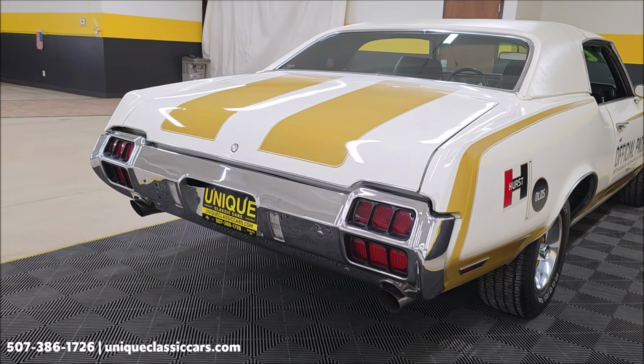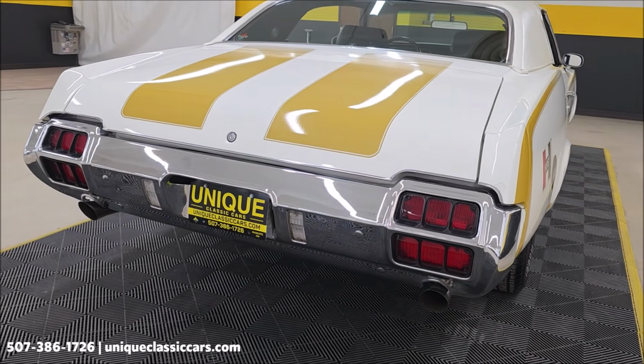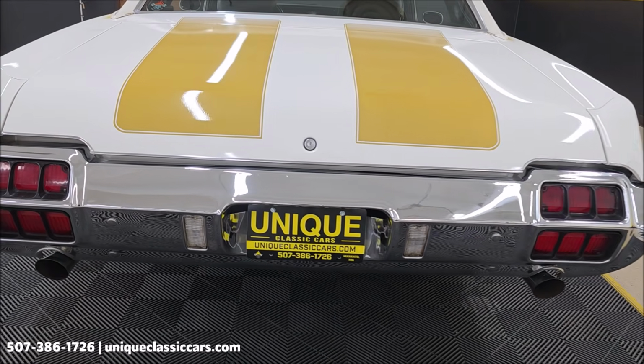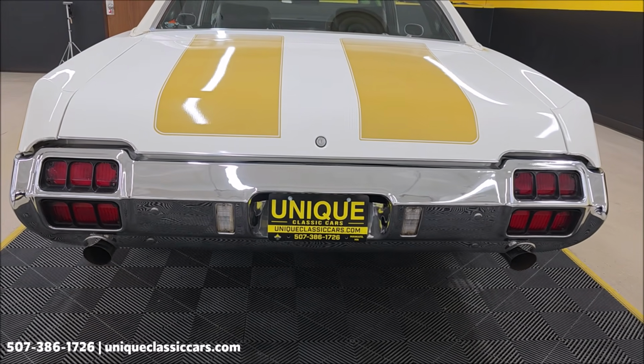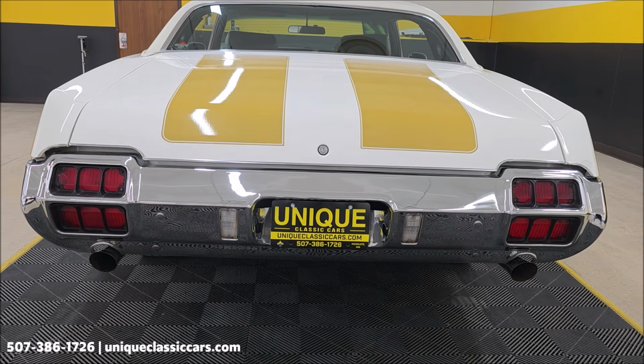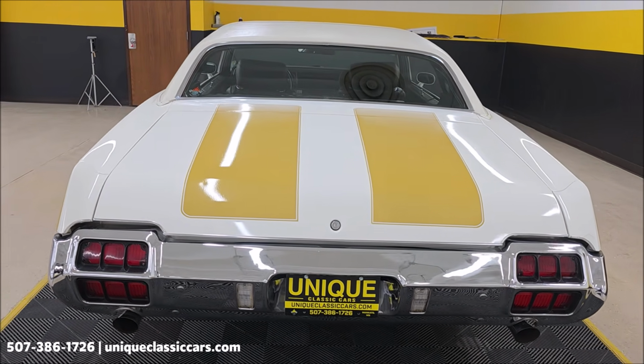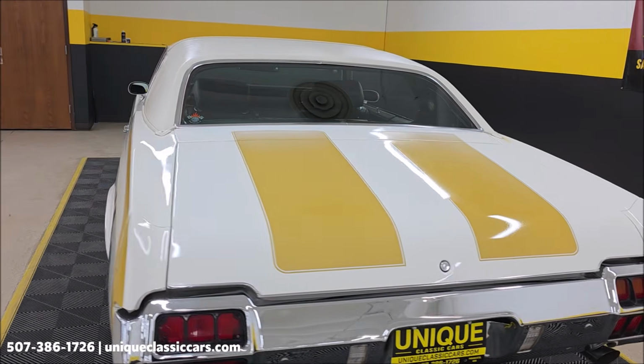Nicely equipped too with the tilt column, sport mirrors, and sport steering wheel. There you can see the dual exhaust outlets on the rear, chrome and the rear bumper looking good. Of course, the deck stripes continuing over the trunk lid.